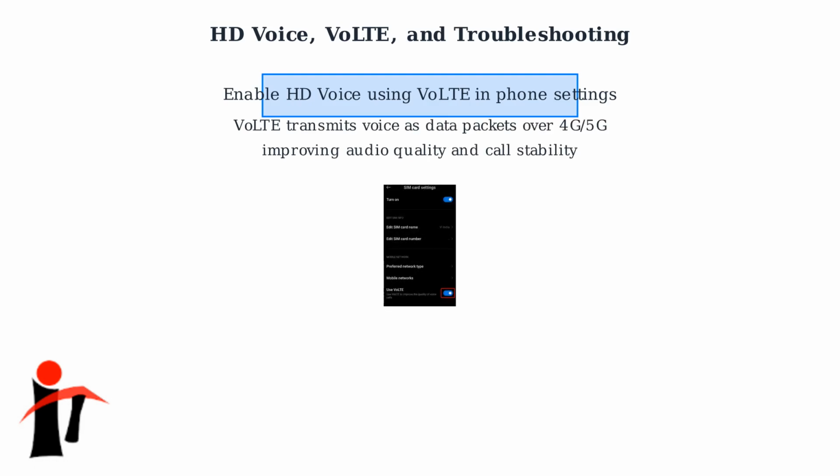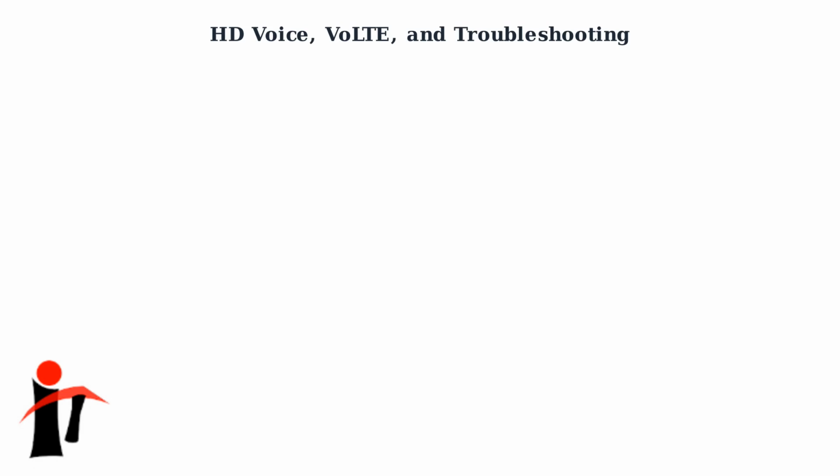VoLTE transmits voice as data packets over 4G and 5G networks, improving audio quality and call stability. Most carriers now require VoLTE for optimal performance.